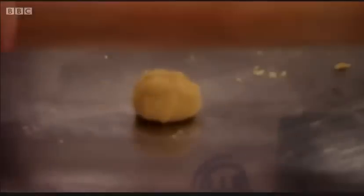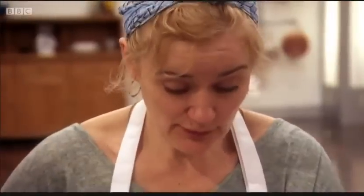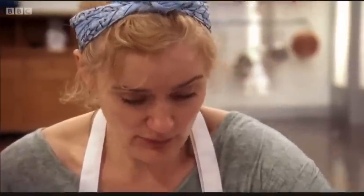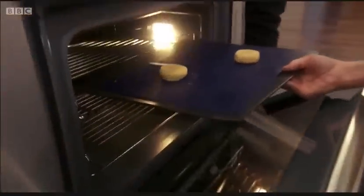OK. Have you made brandy snaps before? I remember at Christmas my mum making them and her crying once. And why was she crying? Because they'd all gone to mush. And I did try it once. Didn't cry, but I got quite tense.